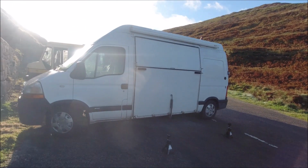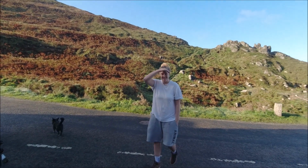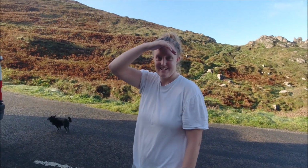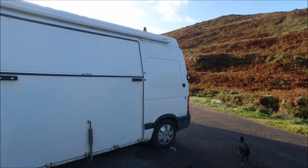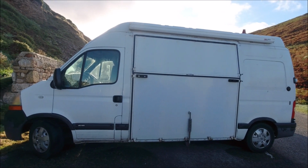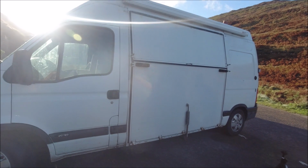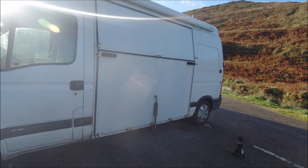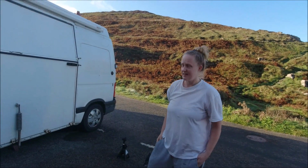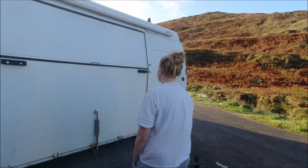So we've got another Renault Master here. We've met up with the owner, George. And your channel is? Too Born to Travel. And this is George's van. It was originally a horse box, we think. Yeah. So can we have a look inside? Yeah, go for it.